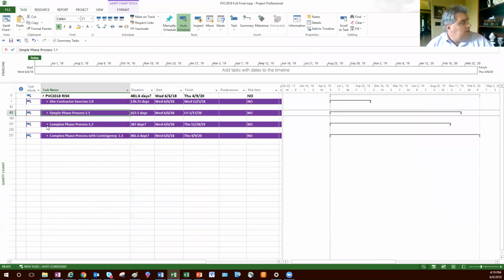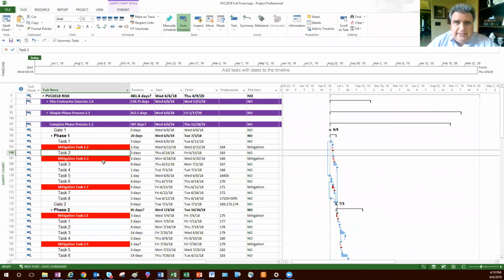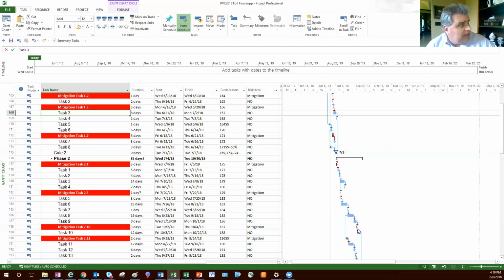Okay, here's another way of doing it: a more complex stage gate project. This mitigation item is for this task. So the mitigation item on 165 is for the task on 166. The mitigation item for 167 is for this one. And the reason this is better on more complex projects is because you learn things as you're developing. You learn things as you're going. So the mitigation that you have could be refined if you can put it later in the process.